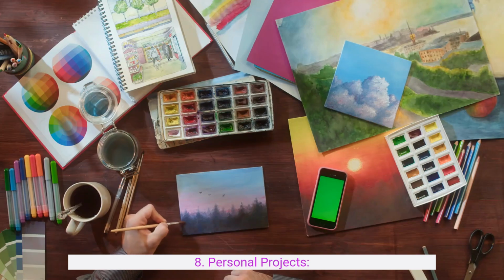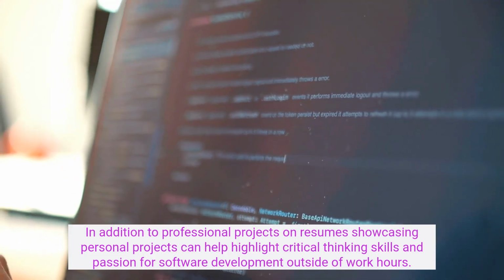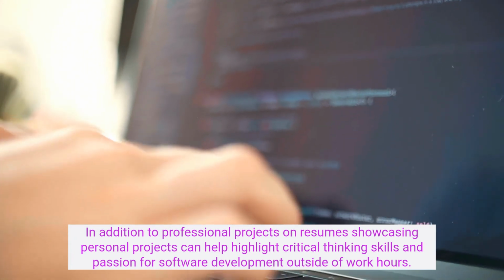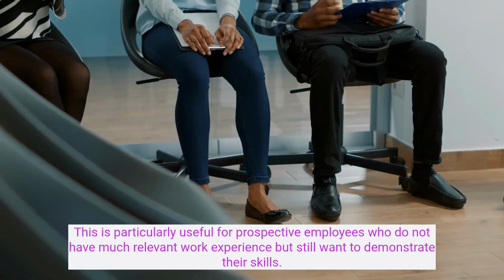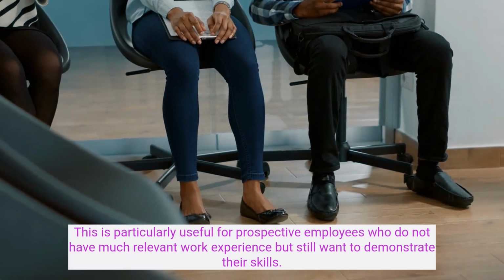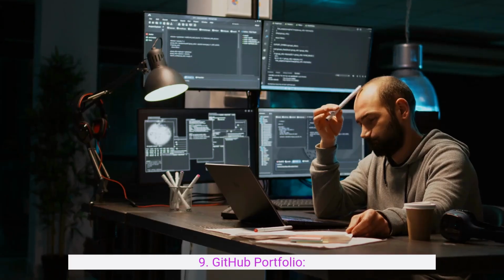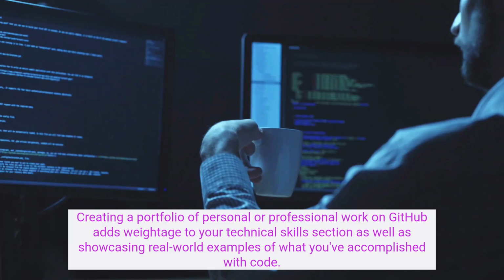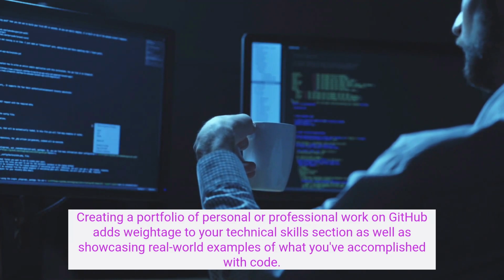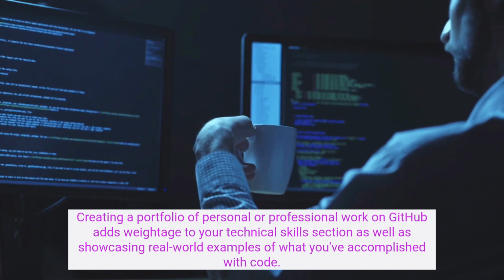8. Personal projects. In addition to professional projects on resumes, showcasing personal projects can help highlight critical thinking skills and passion for software development outside of work hours. This is particularly useful for prospective employees who do not have much relevant work experience but still want to demonstrate their skills. 9. GitHub portfolio. Creating a portfolio of personal or professional work on GitHub adds weightage to your technical skills section as well as showcasing real-world examples of what you've accomplished with code.